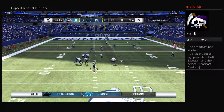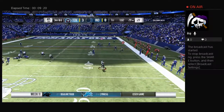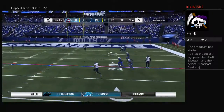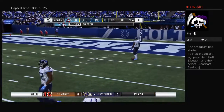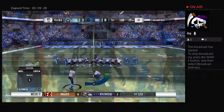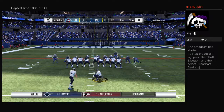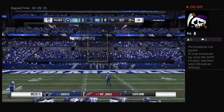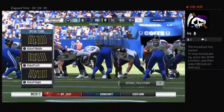On 3rd down, Mariota. Flushed out right. Hard throw, incomplete. As my dad used to tell me all the time, when you're getting ready to play a big-time game, especially when you have one going into a dome setting, you better strap it up tight because that crowd can really affect things. Especially on 3rd downs like the one we just saw there with the incompletion.